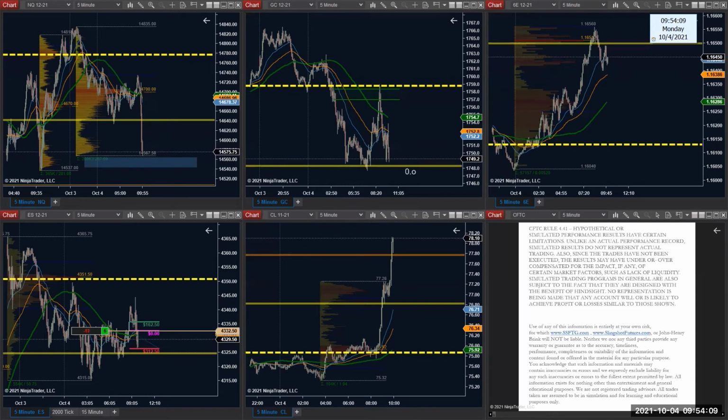Got about 5 minutes until we hit top of the hour, waiting for the S&P to roll back up. The NASDAQ's down in its major zone of support. The S&P is just hovering.